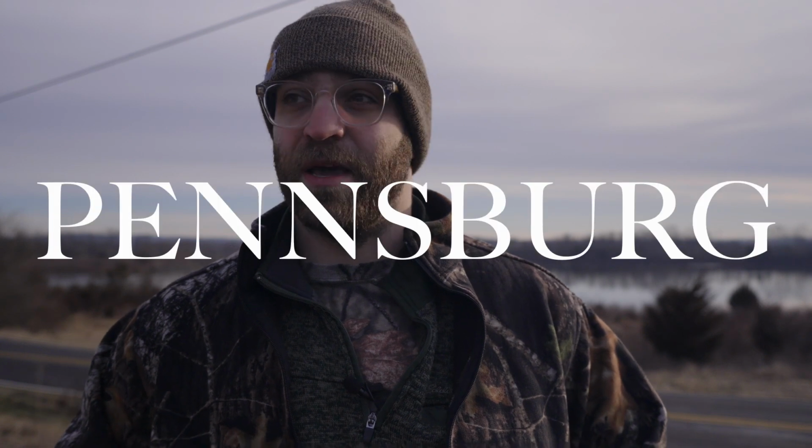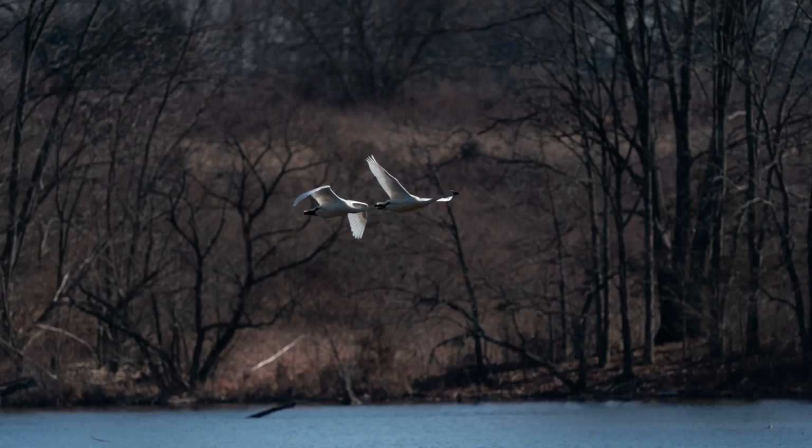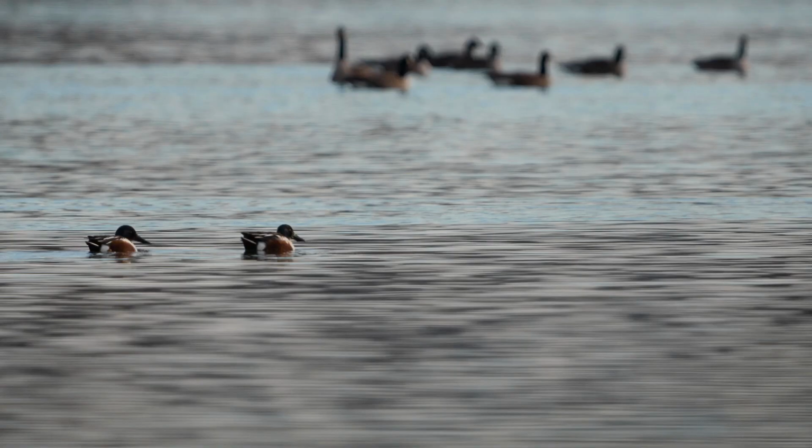I'm back here at the Church Road, I almost said cemetery, sanctuary. The Church Road Sanctuary in, I don't even know, PA. But I'll just give you a little bit of a recap on what I got. And basically, the tundra swans are still here, which is really cool. I got 2 northern shovelers fly in right before I got set up, so couldn't really get great shots of those, but I got a couple shots regardless.